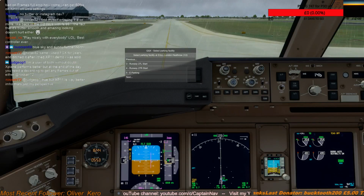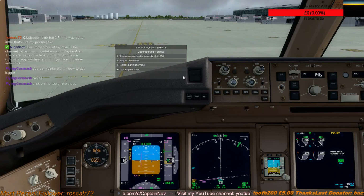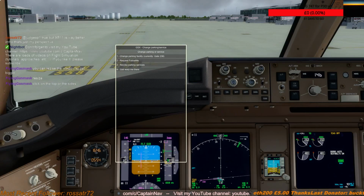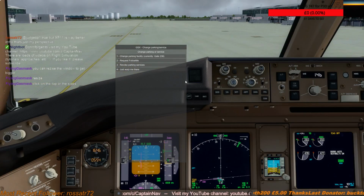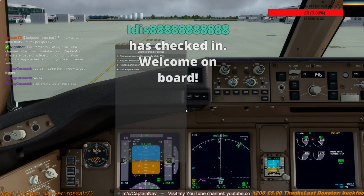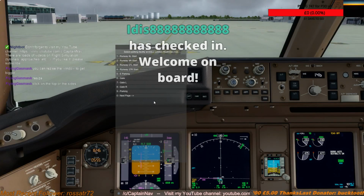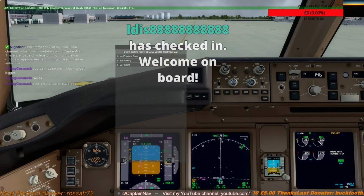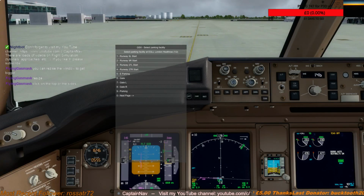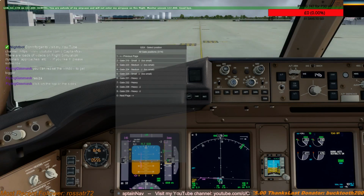Parking. Descend flight level 140. Contact Eurocontrol 135.250, good afternoon. Change the parking facility. Contact Eurocontrol 134.250, good afternoon. 134.25, good day. Thank you very much for the tip. That's really helpful.